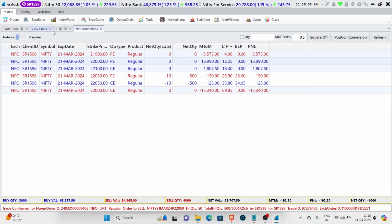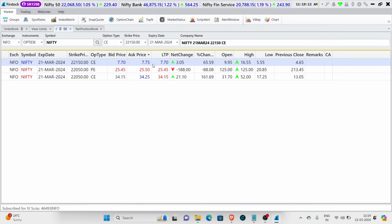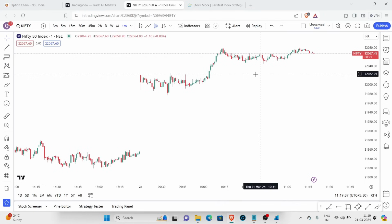Next, I have to buy the hedge. What I'll do is buy hedges 100 points away at 22,150. So I'll buy 500 quantity of this and 21,950. So you can see how exactly we have changed the trade. First, we started with the 22,000 short straddle. Let me just show you right over here.